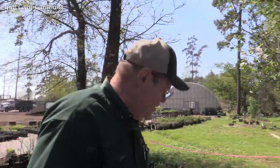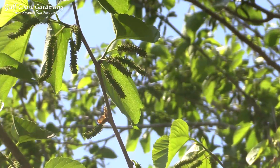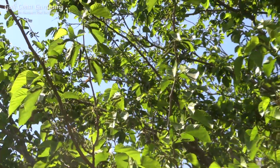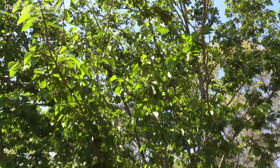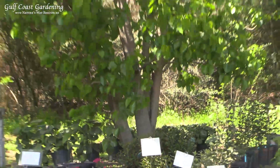Can we walk through here and you can show us some stuff? This is a beautiful tree up here. Looks like it's about maybe 10 years old. Well, it's actually only 4 years old as of May. Are you kidding me? This is a Pakistani mulberry. It's very fast growing. One of the things we like to do here is test plants to see how they perform in our climate before we sell them to our customers. If someone wants a fast growing shade tree, this one's growing 8 to 10 foot a year. That is fantastic. What a beautiful tree.